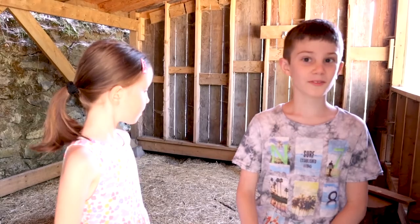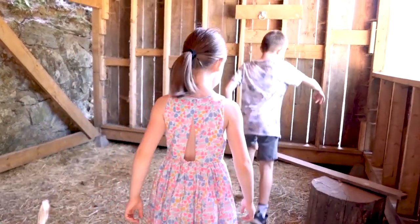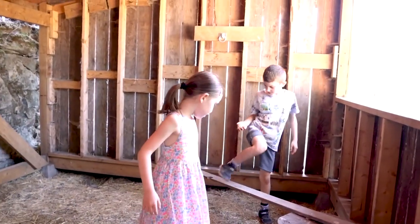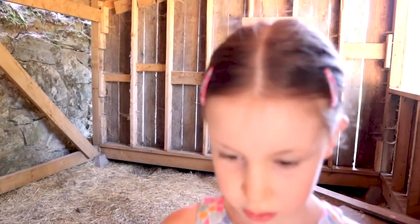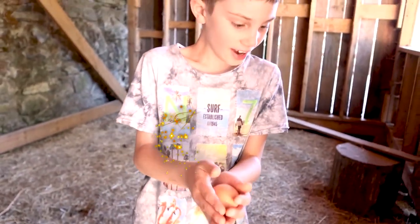Well, it's gonna be sort of a hunt to find the egg in the hay. These are two. Yeah. It's very square. We each have two. We caught it. I found it.